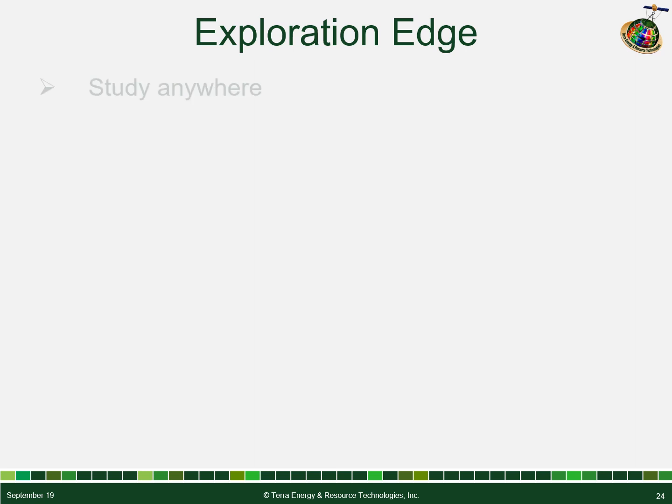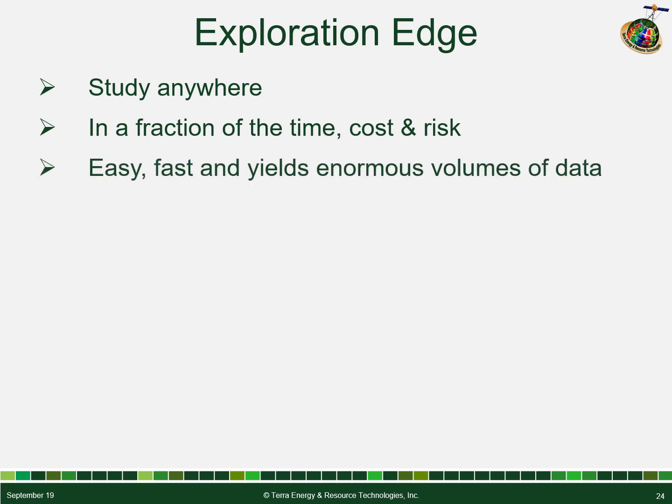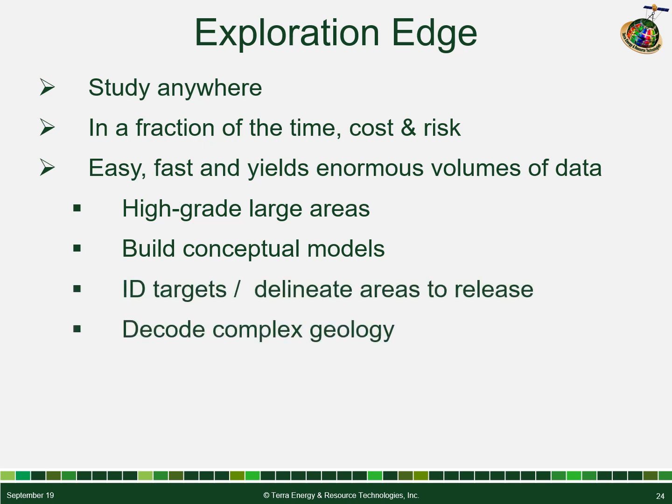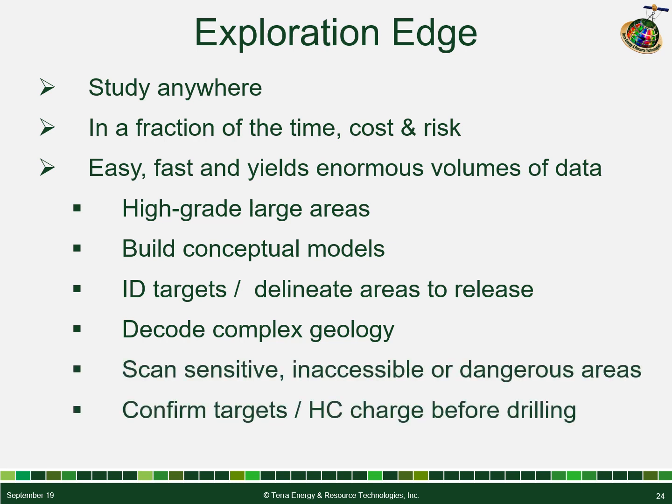These tools offer advantages. Explore anywhere, map subsurface, pre-drill, and pre-seismic. Easy, fast, low cost, and data rich. We can map in high-grade large areas, build quick models, study seismic blind spots, ID targets, mark areas for release, decode complexity, scan hard-to-access areas, map structure, resource, and depth. And as they say, the proof's in the pudding. Let's take a look at the Terra track record in the following slides.